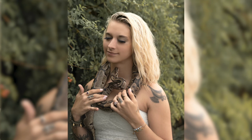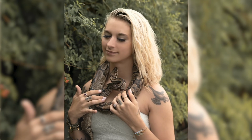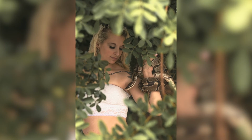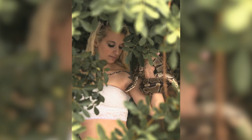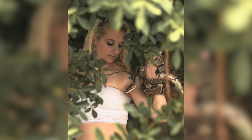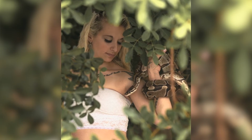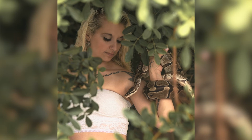That snake really does love her. I was really happy that we ended up going by this garbage can, and this tree was overgrown, so these photos made it look like she was like in the wild, and it gives off that Adam and Eve look. That snake is so pretty.